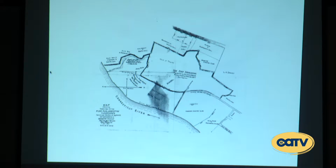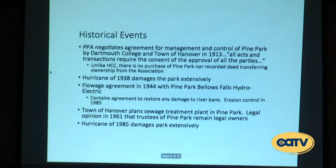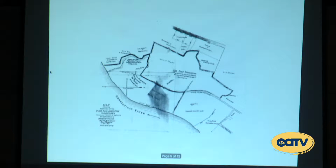So, okay. So thinking, let me see. I have one more, wait a minute. Oh, I have a slide in here for the paths. Let me just show you kind of where they are.